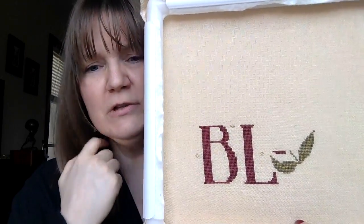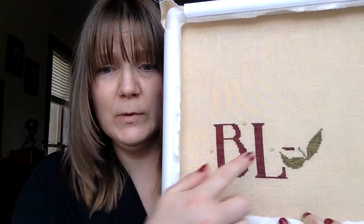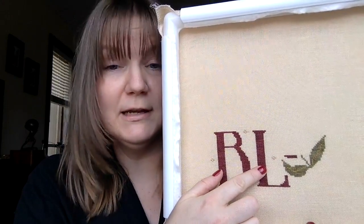And I know I told you last time that I was doing all the called for colors, except for the letters, the red. I changed this to Weeks Dye Works Brick.